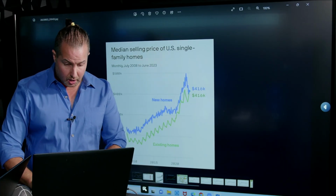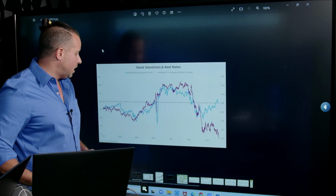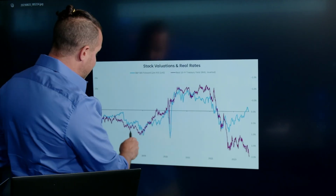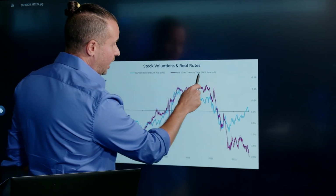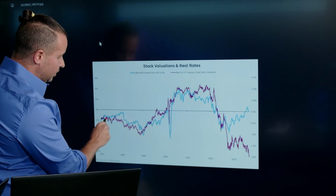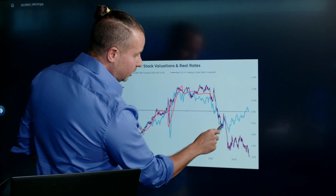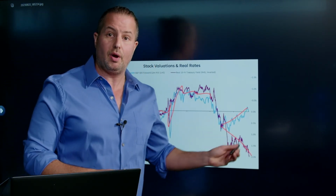I want to keep going on to a few of these other ones. This is just an interesting chart I wanted to bring to your attention here, guys. So essentially what you can see here on the macro data is that this is the forward PE of the market versus real 10-year treasury yields. And notice how generally it tracks, right? Look at this that has opened up. What that tells you is there's a mispricing here.